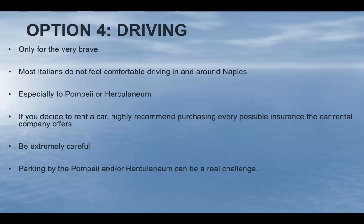And parking by Pompeii and or Herculaneum, especially in the peak travel season, can be a real challenge. Because parking tends to be a bit limited. I strongly suggest you pick another option other than driving. But I'm not saying that you shouldn't. I'm just saying that if you have the opportunity to pick another option, such as taking a group tour or a private tour, or taking a taxi or the train, I would suggest that you avail yourself of those options first. Before driving yourself.